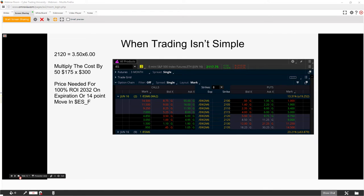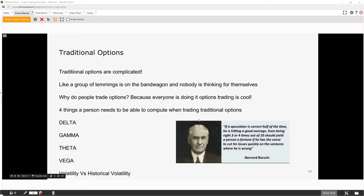So right here, I've compared the options on the ES futures to a NADEX strike, in this instance the 21-day strike in the SPX. These screenshots were taken on the exact same day, and I'm going to show you the math breakdown. The 2120 call, the bid here on that contract is 175 by 300 on the offer. If you don't know how futures options work, they're not times 100, they're times 50. So it's 50 times 175, it's going to be $300. So 175 by $300 is what it's going to cost to make this trade.